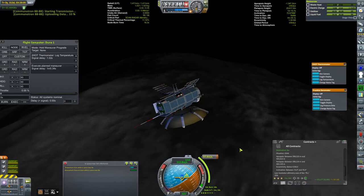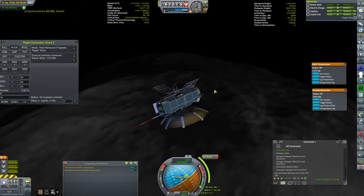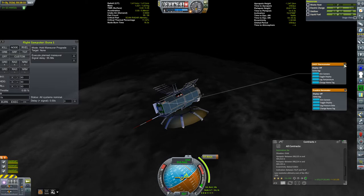There is barometer science. We will transmit that. And yeah, I don't have any more temperature science. I obviously also collected science up in high space for a total of 108 science that was sent back to the KSC. And now we just got our burn.